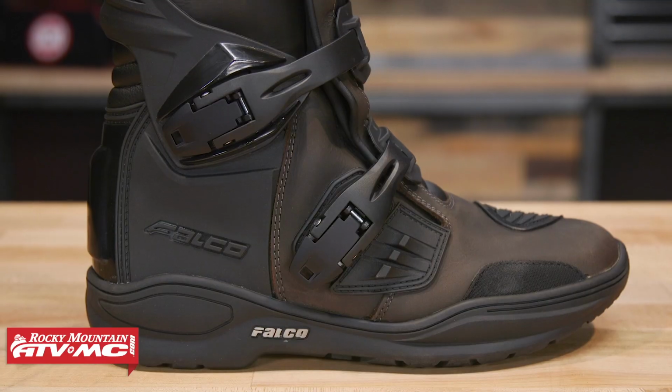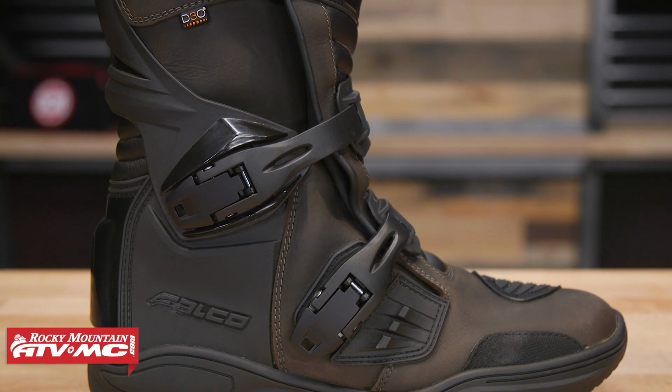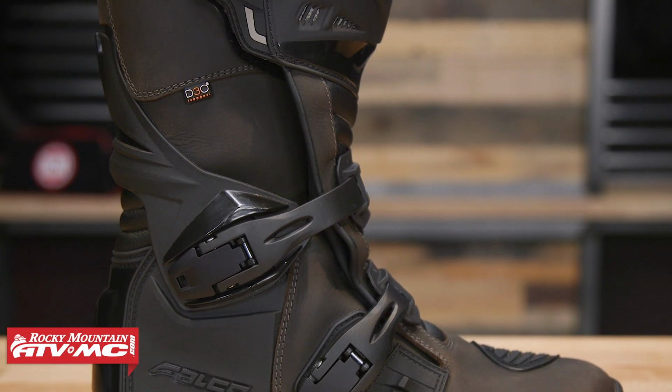All right, so to get started, the first boot in the lineup, we have the Avantour Evo coming from Falco. So the price point on these, you're right around $250. Fitment on these, true to size, very comfortable right out of the box.